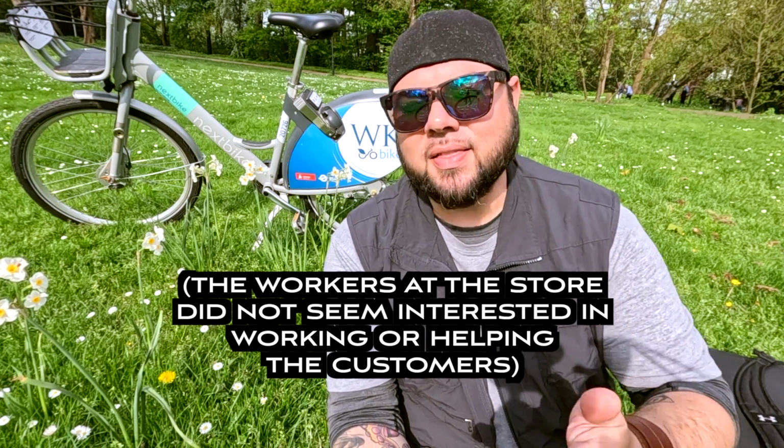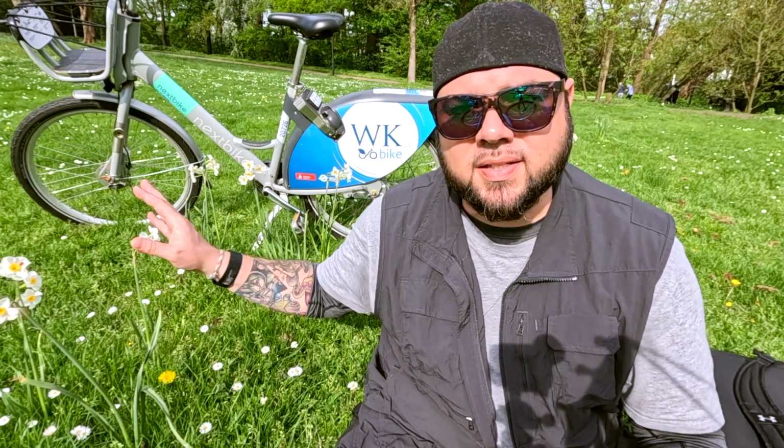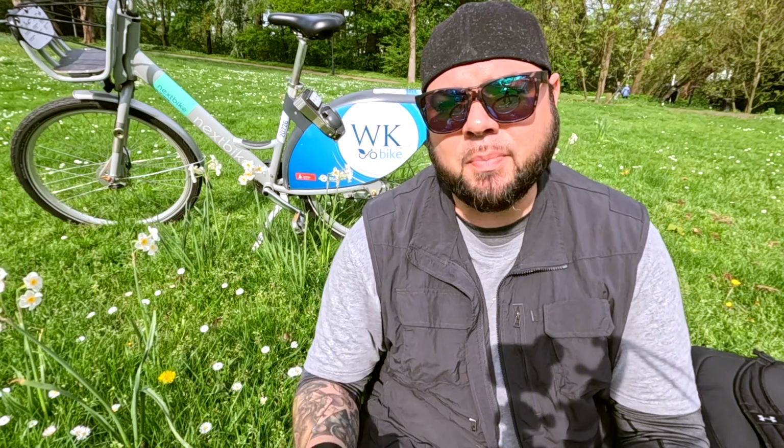Don't waste your time going to the bike stores and trying to rent a bike there, because they'll just tell you that they don't have anything. They're probably all rented out. It's way easier to find one of these bikes on the street and just download the app and use that, because you're only gonna pay at the most 15 euros for 24 hours of using this bike. You can pretty much just get on and go.